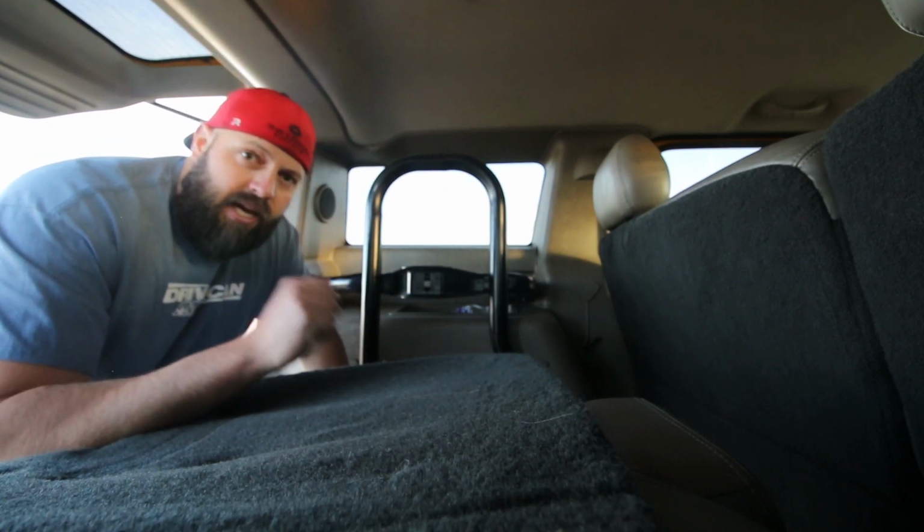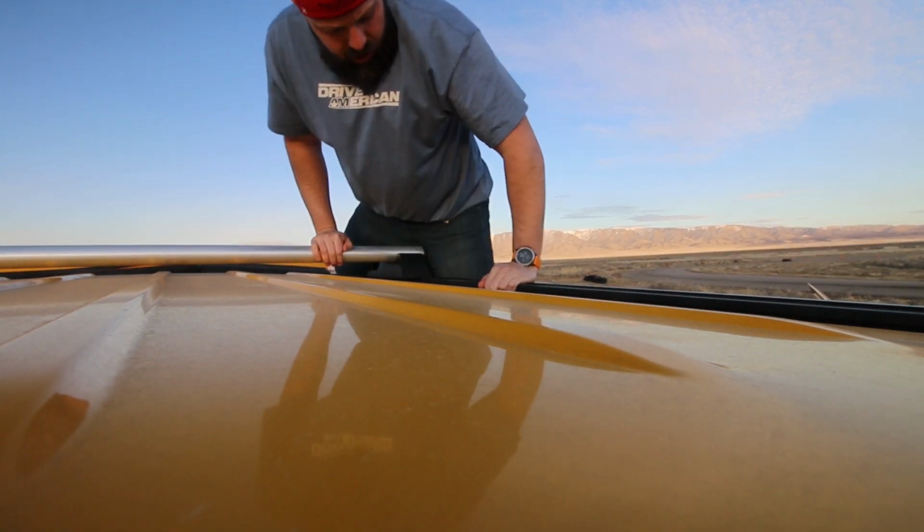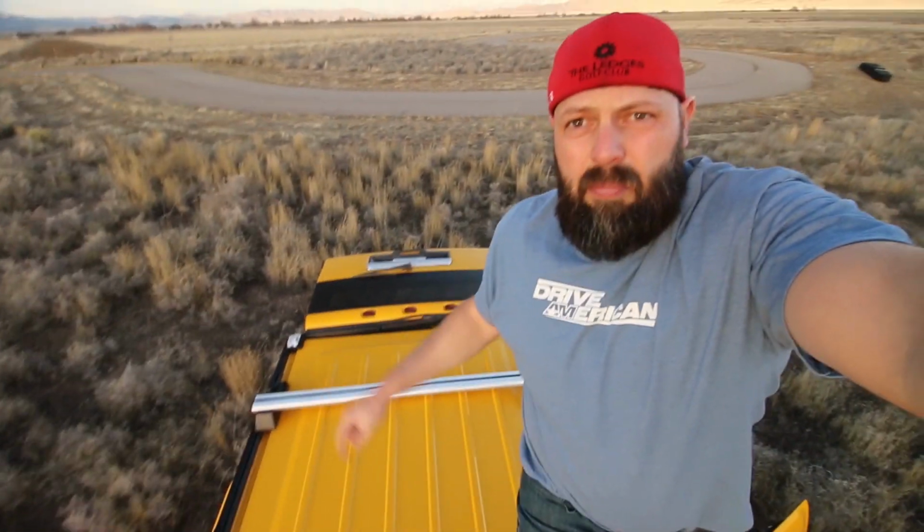And we're gonna put the spare tire. Give me a second. Oh yeah. I don't want to break the hood, bear with me. We're gonna put the spare tire up here on a roof rack. I think that'll be way cooler.